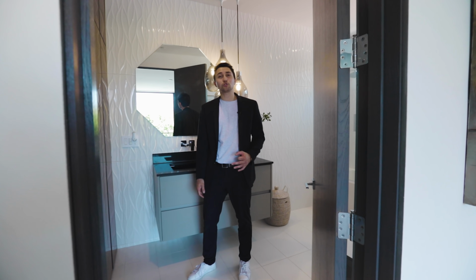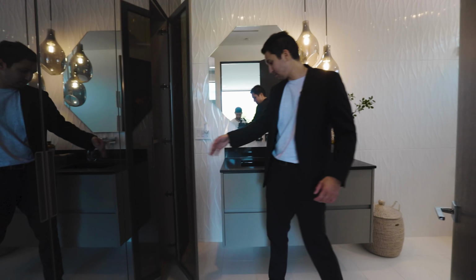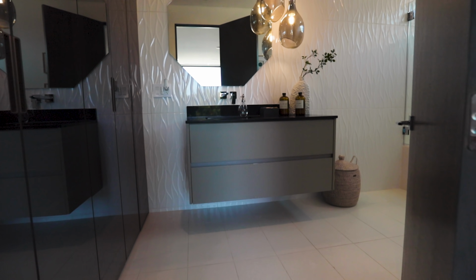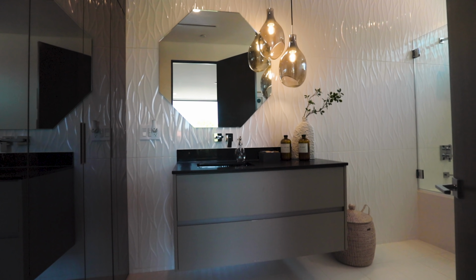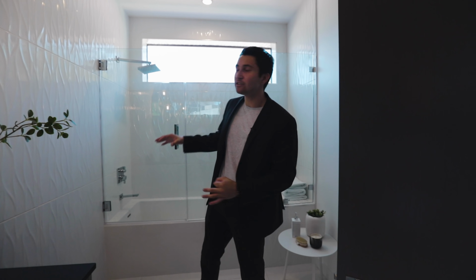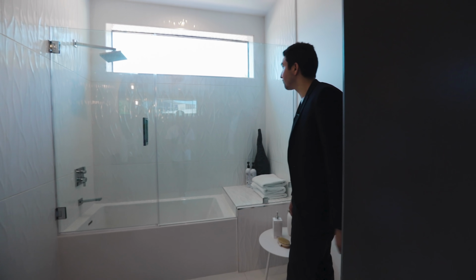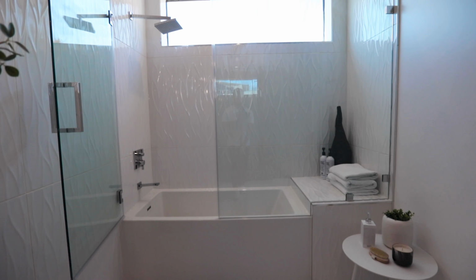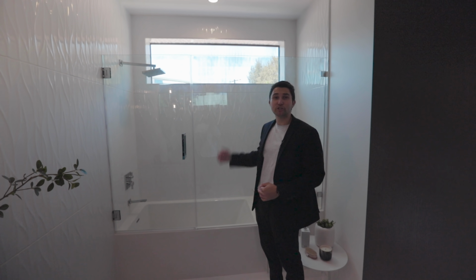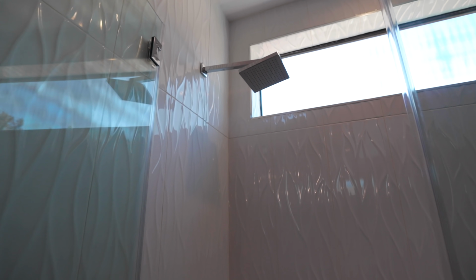Just an ample amount of storage space in here as well, with more of those modern closets. A floating vanity with black natural stone countertops and the interior sink. More of those wavy texture walls that lead into the shower. And we also have a built-in bathtub. And we've got a narrowed window up on the shower wall, brightening up this space. But let's get out of here and show you the room next door.